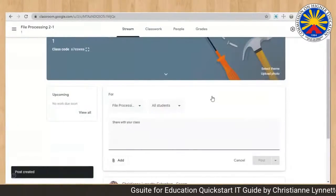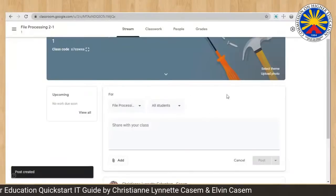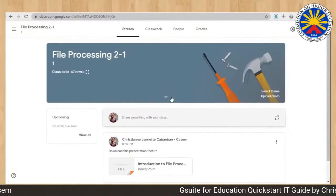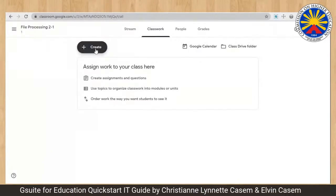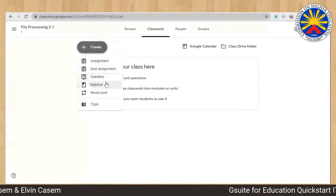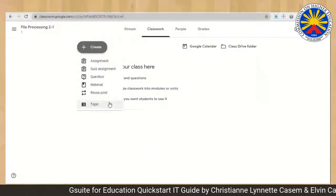Yun na yon. So, pag magpo-post ka, dito lang, click mo lang yan. Ikaw kung video yung gusto nyong i-share, PowerPoint presentation, website, any will do. So, ito yung classwork. Pwede kang mag-create ng assignment, question, material, or you can reuse post from your other class. Or para mas organize, gawa ka ng topic.